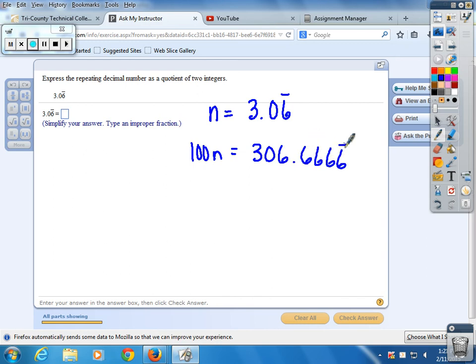Because technically, what is happening with that 3.0666 blah blah blah. That 666 is what? It's repeating. And sure, that 06 is supposed to be repeating. Let's multiply by 10. Multiply by 10 to work out better. Move the decimal one place, everywhere. 30.6 repeating. Still not going to work.